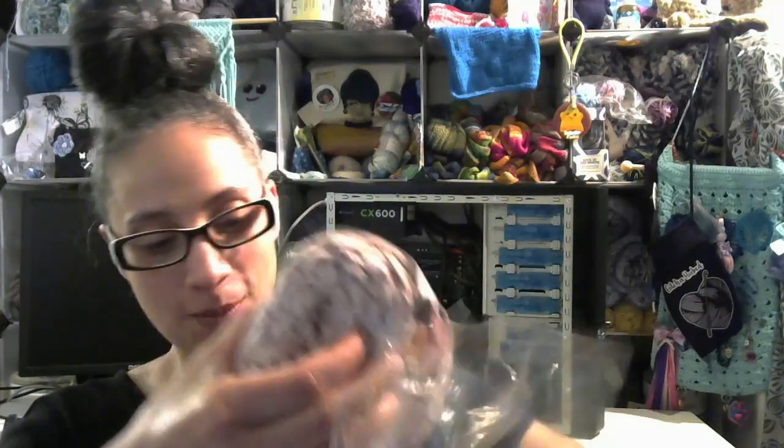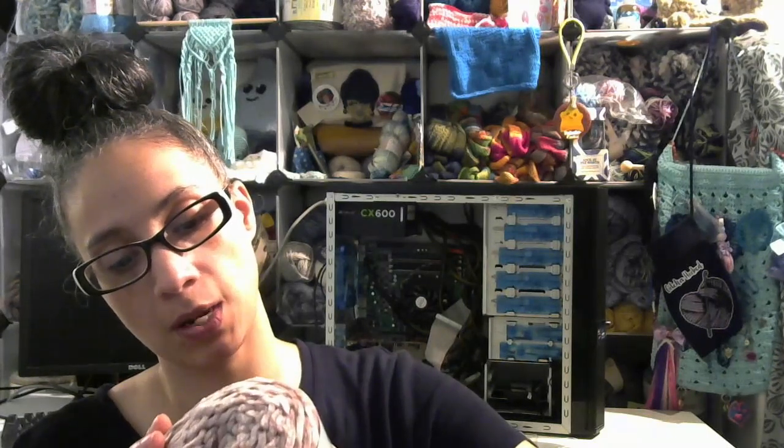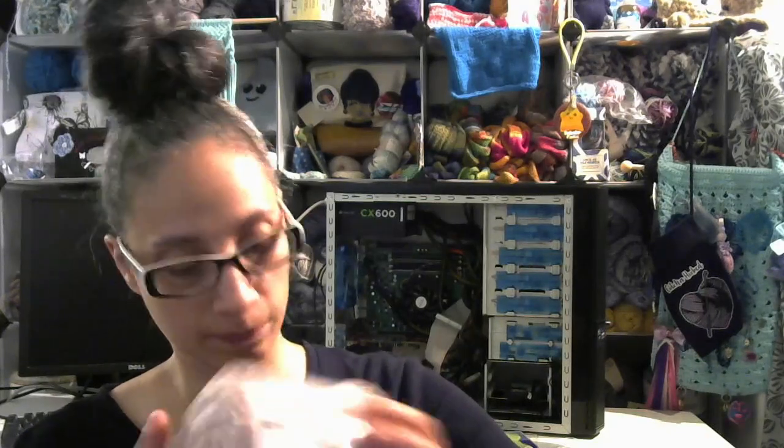So this is a 3-pack of the Velux. It is 246 yards, which is approximately 225 meters. Number 4 weight. And let's see, 100% polyester. This is in a dusty pink, so it's super super soft. And with three of those, that's a little over 700 yards, so that could probably be a sweater. So that is awesome too.